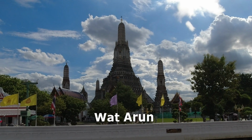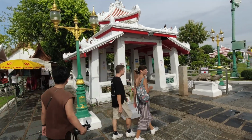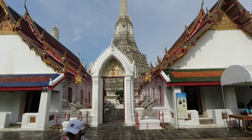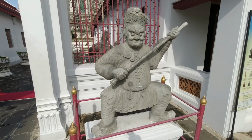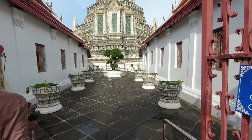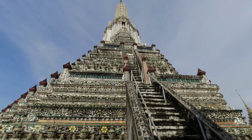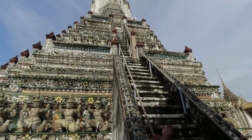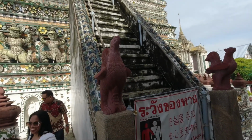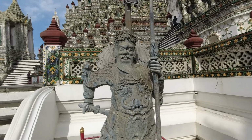Wat Arun or Temple of Dawn is situated on Thonburi, on the west bank of the Chao Phraya River. For foreigners, the temple charges an entrance fee of 200 baht. The temple derives its name from the Hindu god Aruna, often personified as the radiations of the rising sun. Wat Arun is among the best known of Thailand's landmarks.